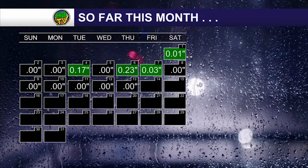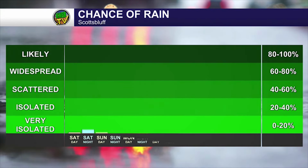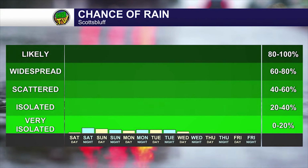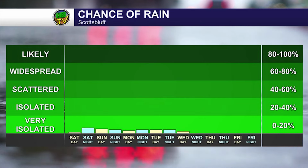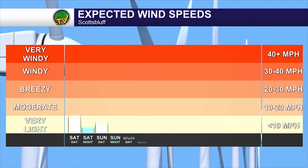And precip has been pretty limited here for the last 6 or 7 days. We got another 6 or 7 days, I don't think, of much coming in the way of precip. Nothing happening there. Look at the next 7 days in terms of precip. Very little coming.